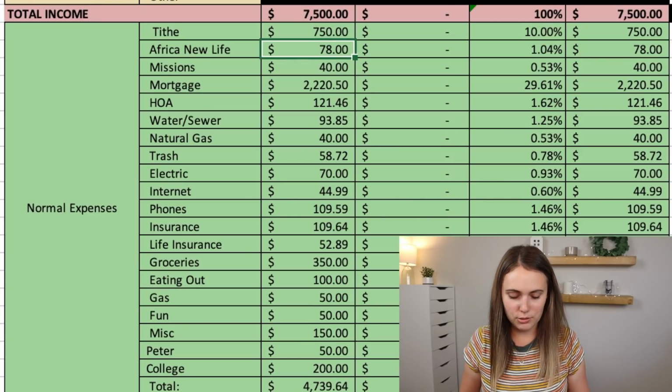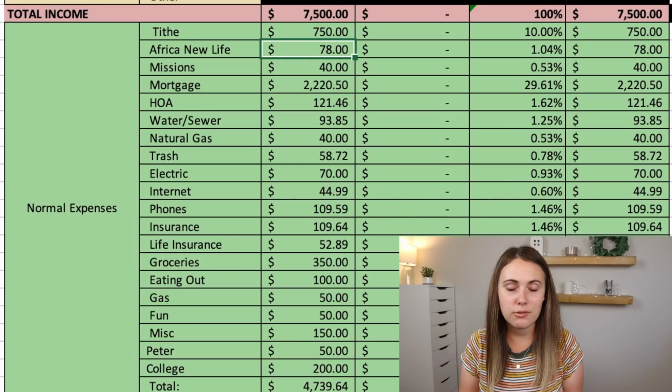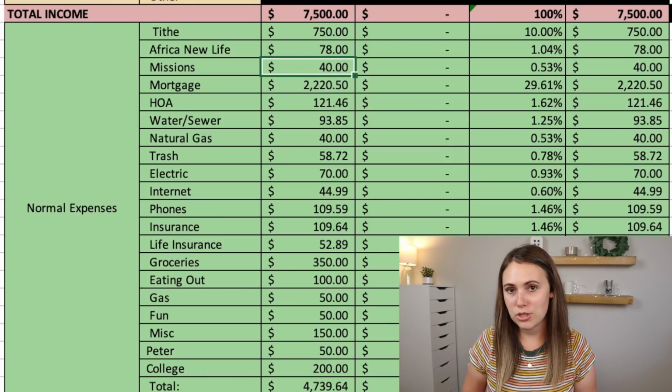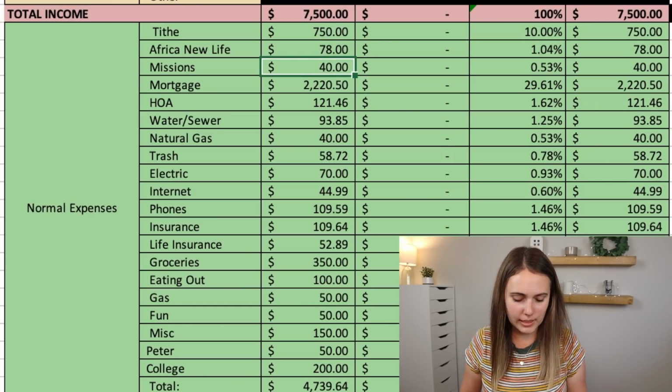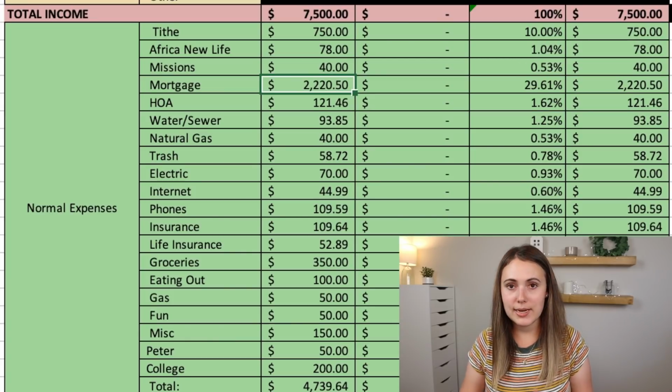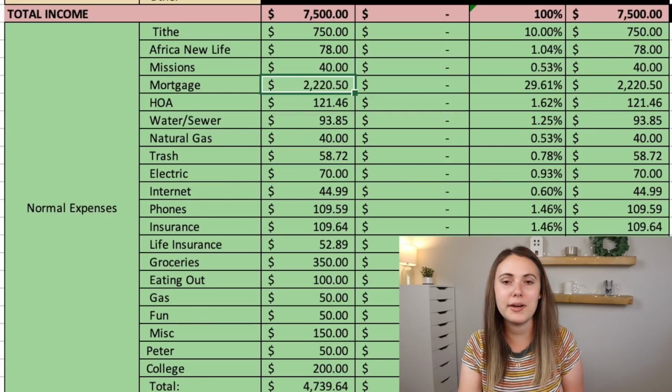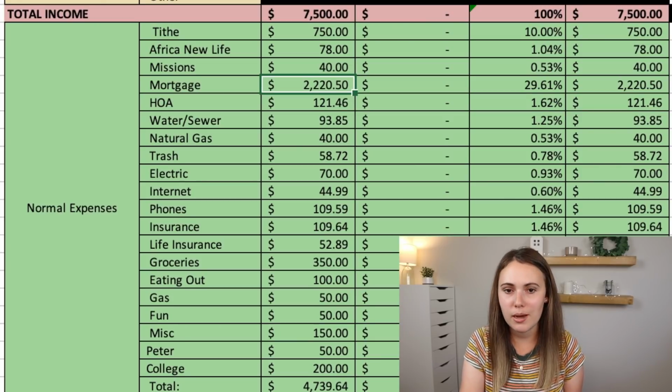Next we have is African New Life. We support 2 children in Rwanda with African New Life at $78 a month, and then we support another missions organization for $40. Next we have is our mortgage, which is at a standard $2,220.50. Like I said, we own our home in Portland, Oregon, and it's a 4-bed, 3-bath home in Portland suburbs.